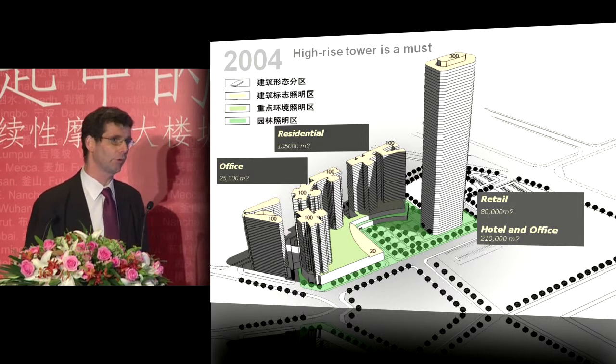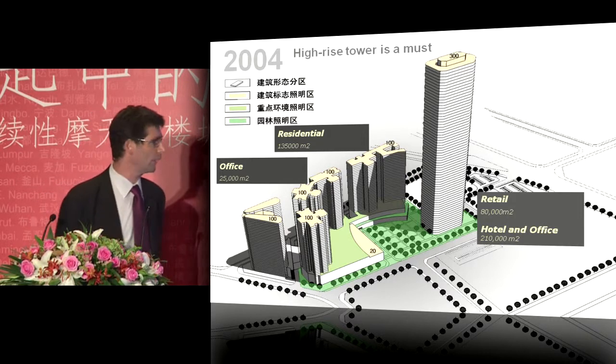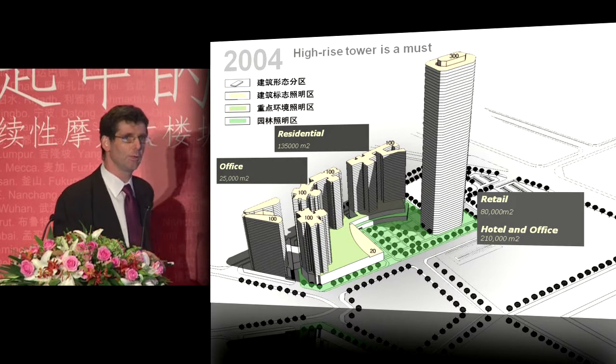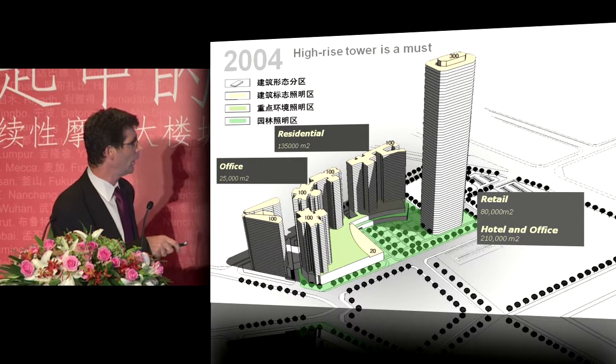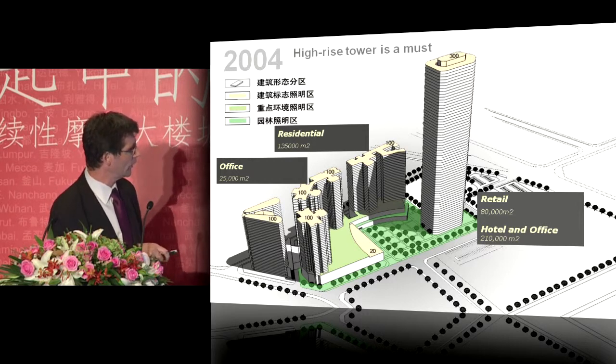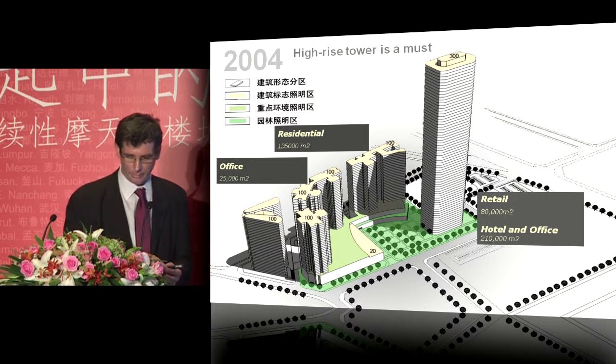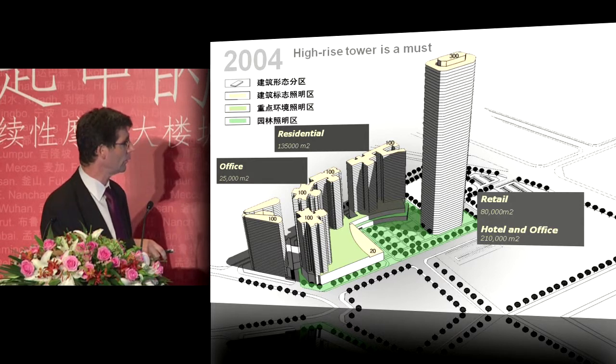Each of the villagers got one flat, and these flats were accommodated in this component. Each villager was also given 2 rental flats to rent out, so that was their livelihood, and commercial space was also provided. This was the submission made to the planning bureau, and that was really the starting point for our design.